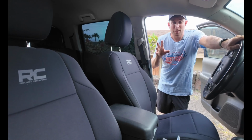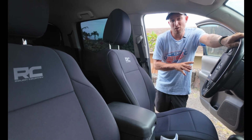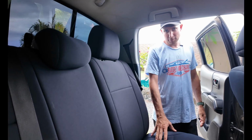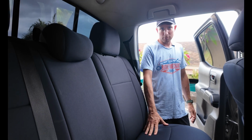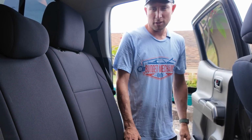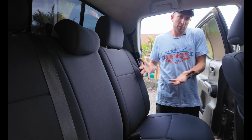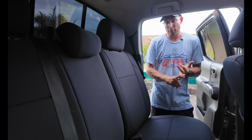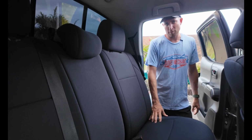On that note, something that I would do in my truck that I wouldn't probably do in my car is put seat covers on the back seat as well. And let's be honest, the back seat of a pickup is just where everything gets thrown. I mean, I probably put more tools and parts and crap here than I do on the passenger seat up front. And the whole idea with seat covers is that we're trying to protect the seats underneath so they don't get stained, so they don't get ripped, to maintain the value of the vehicle.